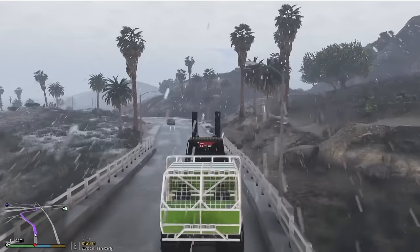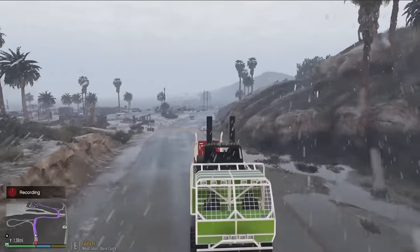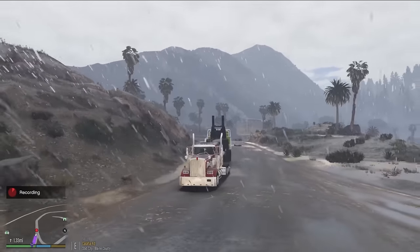I accidentally ran something over and now this guy's mad. He's chasing me. I didn't mean to run over that animal. It ran in front of me. All right, I'm going to stop and see if I could just talk to him. Is that a mountain lion?